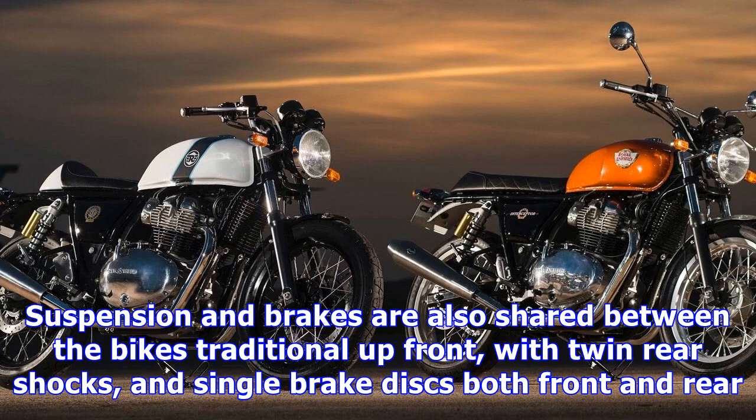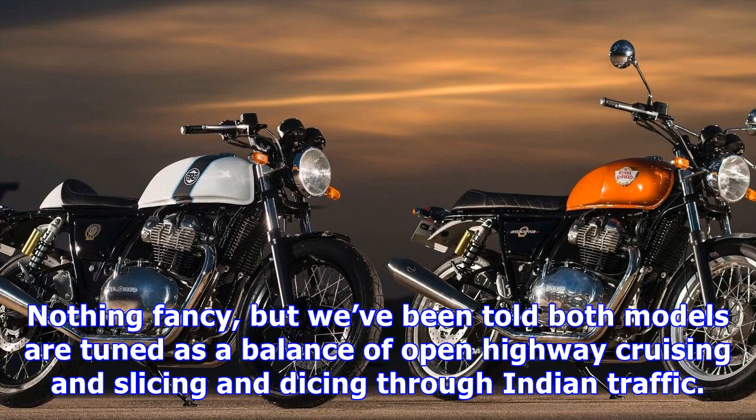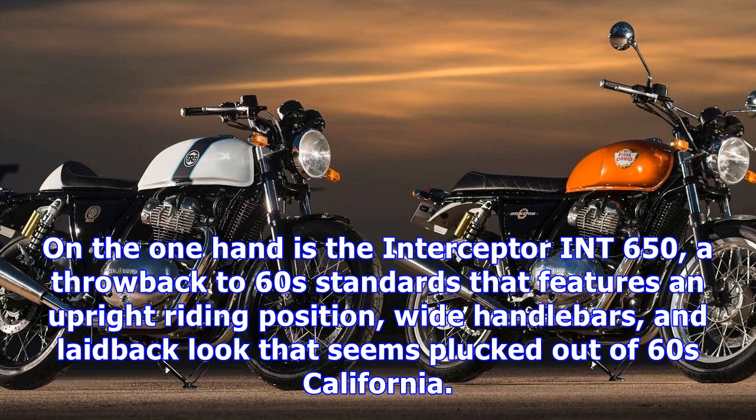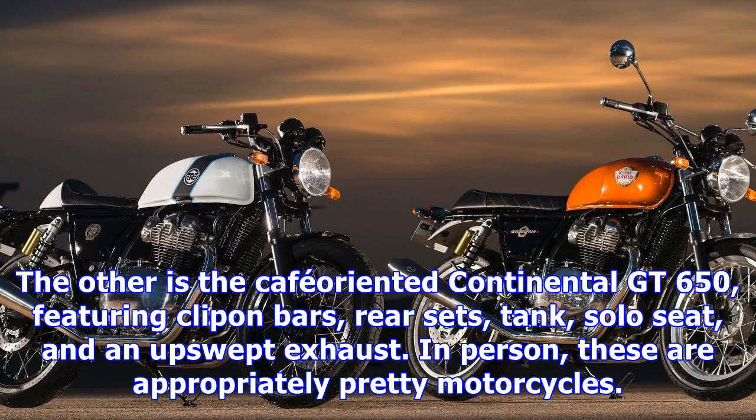2,500 miles of full-throttle testing and hundreds of thousands of real-world miles later, it finds its home in the two latest models. The Interceptor 650 and Continental 650 share a frame designed by Harris Performance, and tested on the very same test track that Top Gear uses. It's a steel tube chassis designed to work in tandem with the motor for light, easy, and rewarding riding. Suspension and brakes are also shared between the bikes: traditional up front, with twin rear shocks, and single brake discs both front and rear. Nothing fancy, but we've been told both models are tuned as a balance of open highway cruising and slicing and dicing through Indian traffic.